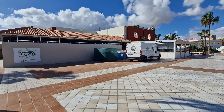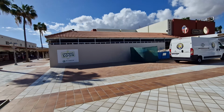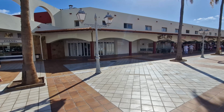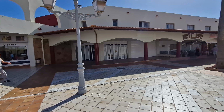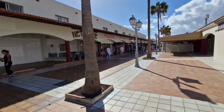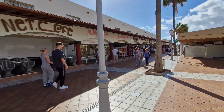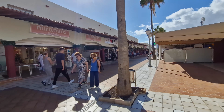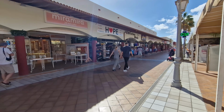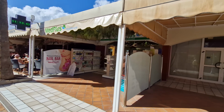Another thing that has dissipated is the kids' play area, which was there, and that's no longer there. So we'll just have a walk through the rest and see what's gone and what's here. So there was a sport shop there, sadly that's now closed. Net Cafe, which was there, and is opening on an evening around about 5 o'clock in the afternoon. It seems to open. We have a jewellery shop, Hope. Again, these shops have been here for a long time. This is a new one, I think, from the last time. We've got a nail bar there.